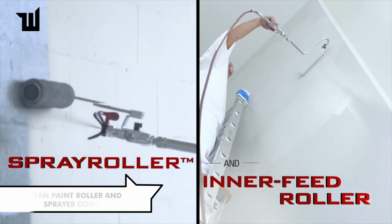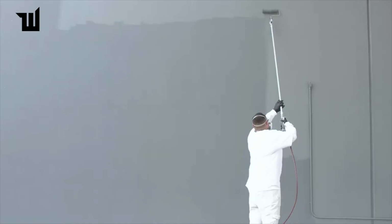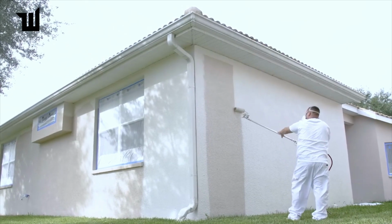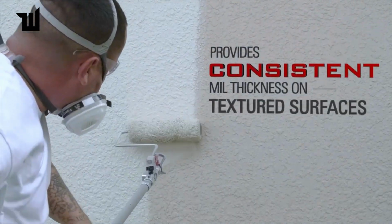Titan Paint Roller and Sprayer Combo. The Titan Paint Roller and Sprayer Combo offers fast and efficient painting for ceilings and facades. It has a detachable roller and an optional guide wheel. The basic kit costs $223, making it ideal for less experienced workers.